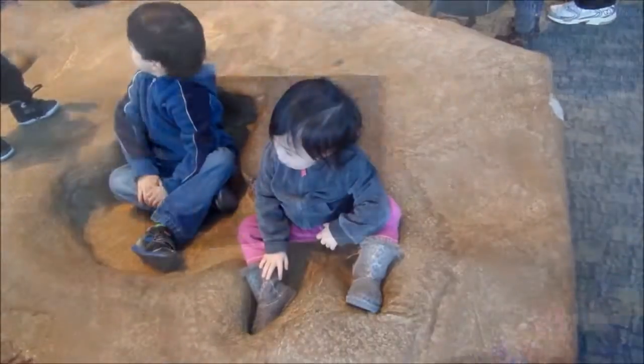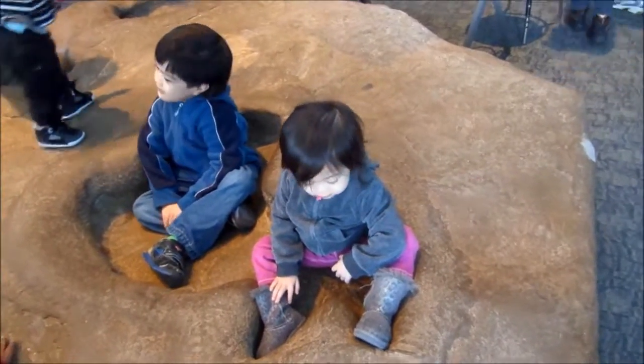Slower and bigger. This one's fast and has teeth. Maybe like. Oh, you gotta catch her. That's so funny. You gotta catch her. Say ah.